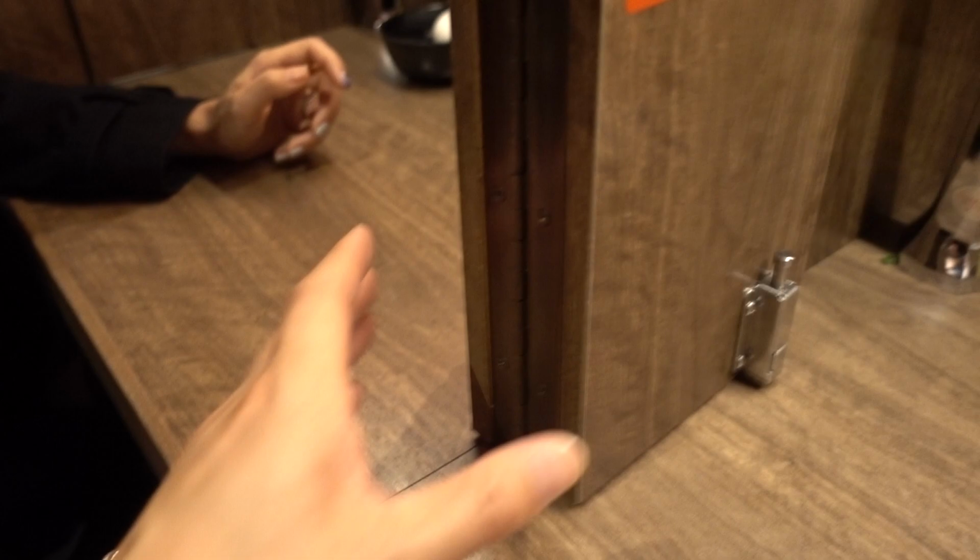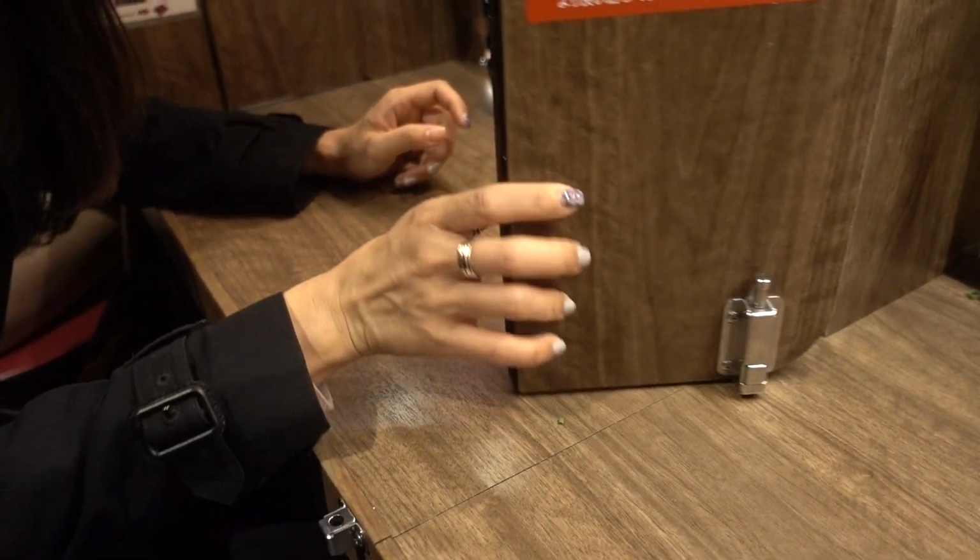You can actually do this. Dun dun dun! Magic! Winning.